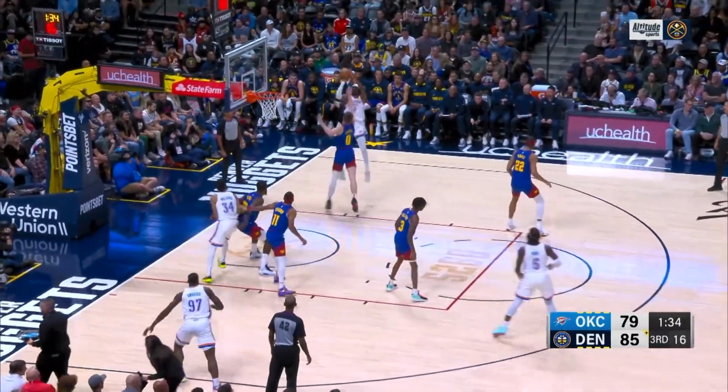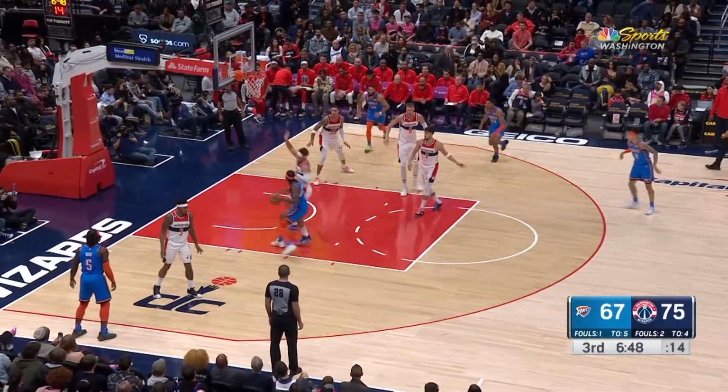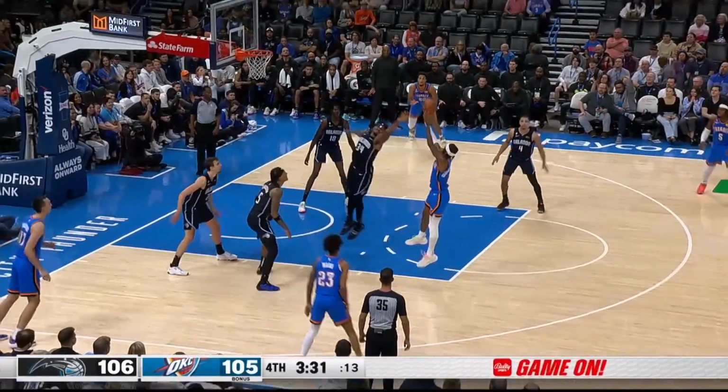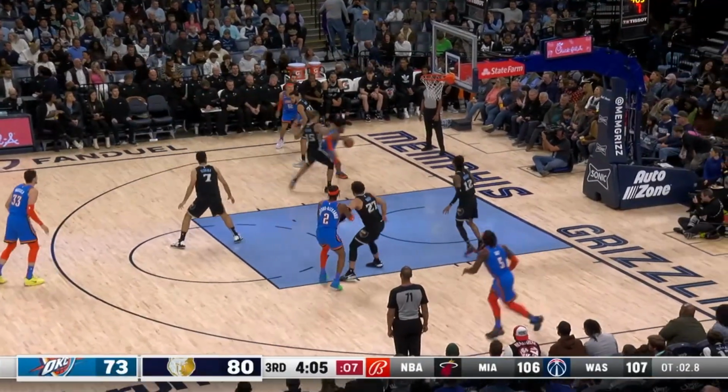Gilgeous-Alexander trying to back in against Brown. That's a good shot. SGA is being guarded by Kispert. Let's go just to give the Thunder the lead just for a second. There's a stop and pop by Shai. Yeah, how good he is playing on a nightly basis is this.